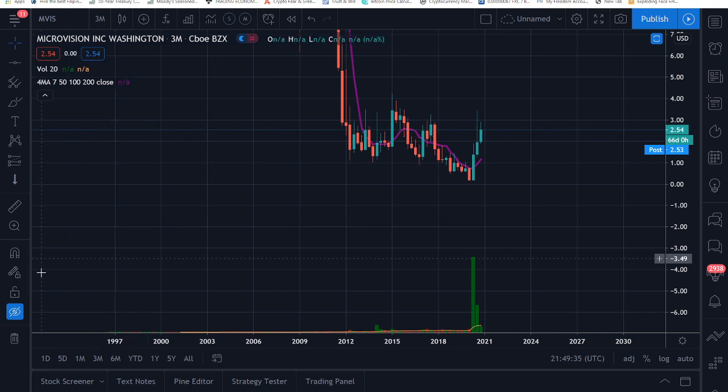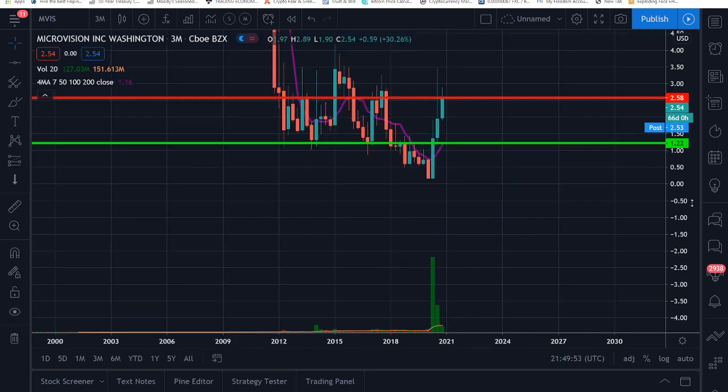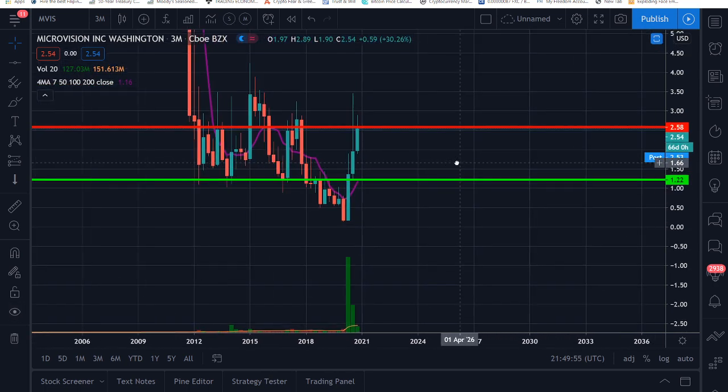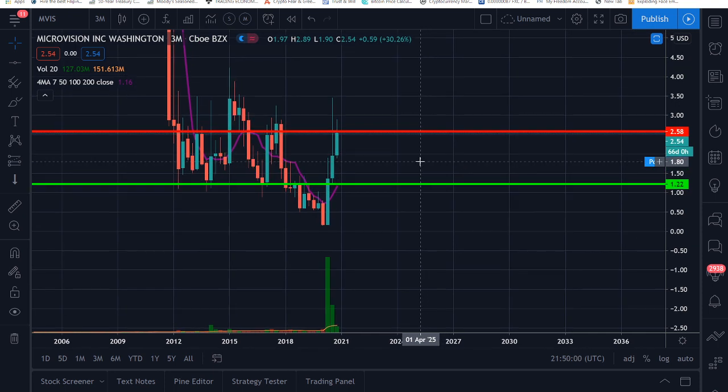So let's just go ahead and pull up the lines that I've identified. These are the 3-month candles that we're looking at here, guys. So here's what I have identified on the chart as important levels of resistance, potentially, and support. So let's just reveal the lines. All right, I like to keep my charts as simple as I possibly can. And what you're looking at here is a green line as a potential support level at $1.22 and a potential resistance level at about $2.